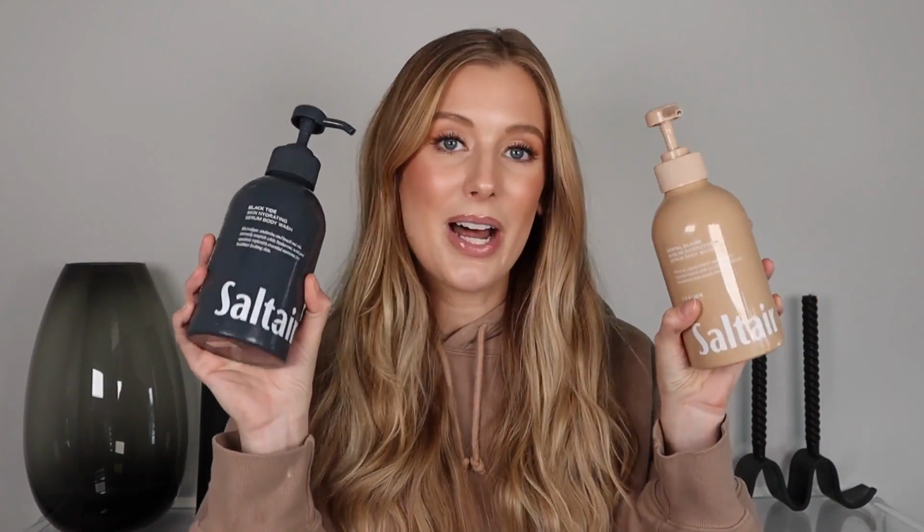Some body care products that did work for me though are the new Saltair, well, I guess the body washes aren't new, but they are new to the drugstore or Target specifically. And they are the Saltair Serum Body Washes.